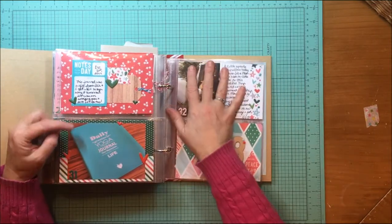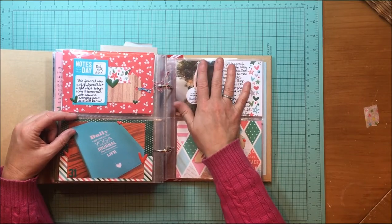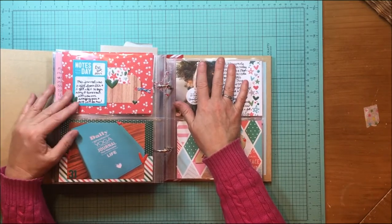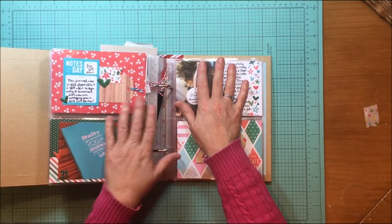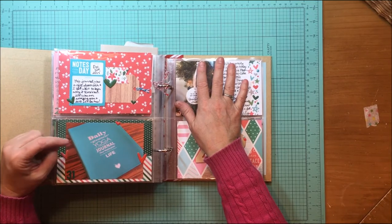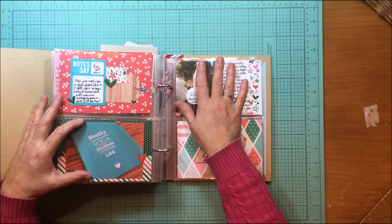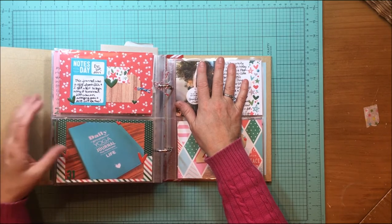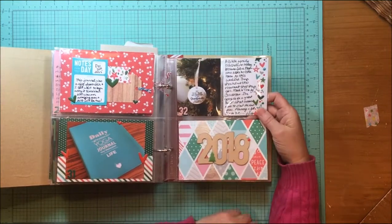December 31st, I documented this. I knew I was going to have something special going on the 1st, so I didn't want to document this that day, but I wanted to get this yoga journal documented because a friend of mine who I'm doing the yoga with gave me this really awesome yoga journal, and I wanted to get it documented how excited I was going to be to use it, and it actually worked out really nice with this little bit of turquoise in with the turquoise on the journal.